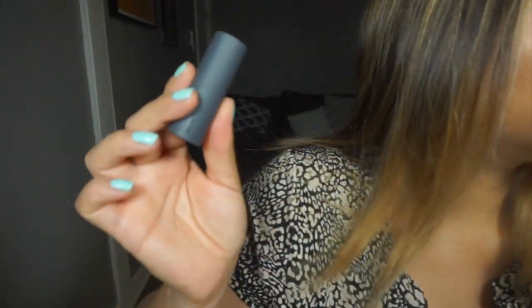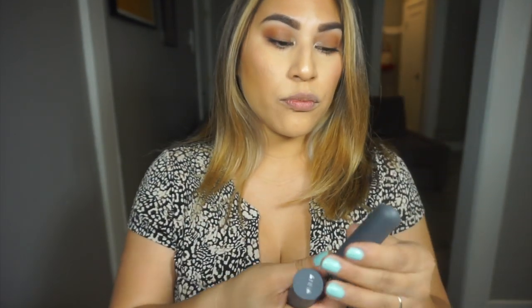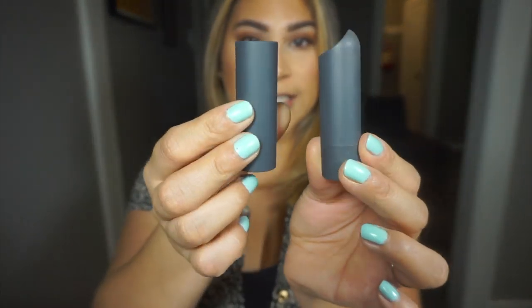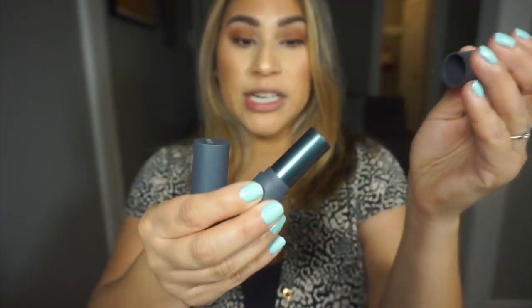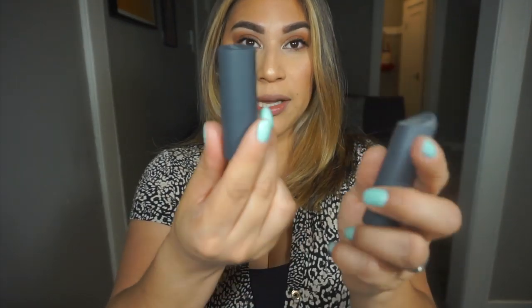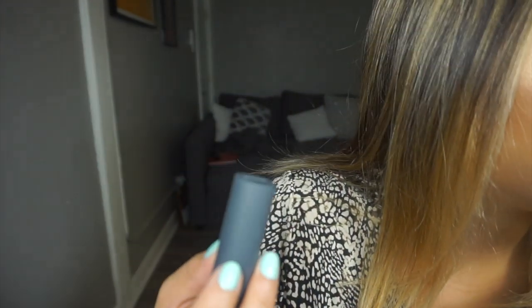And just for reference, let me show you guys one of their lipsticks that I have. Different type of bullet, same color. This one is not magnetic, and this one feels a little bit heavier, which I like. So that's the main difference for their packaging.